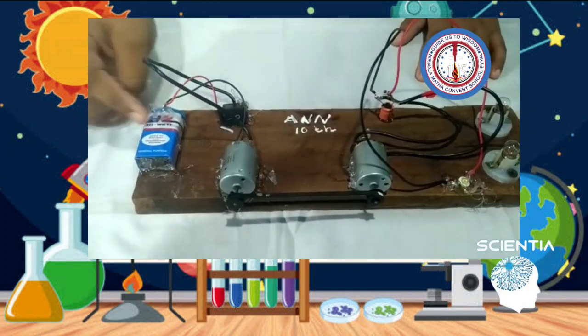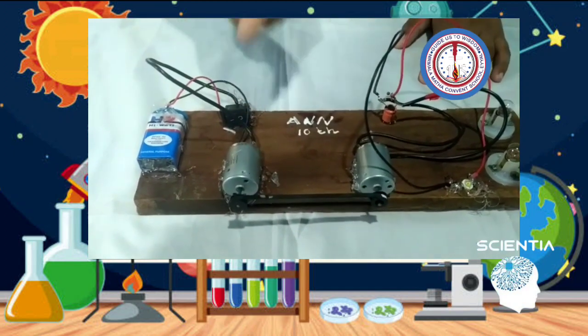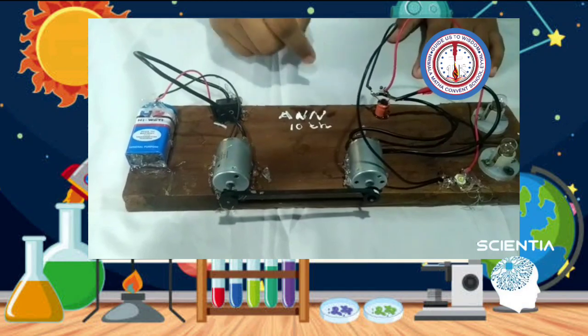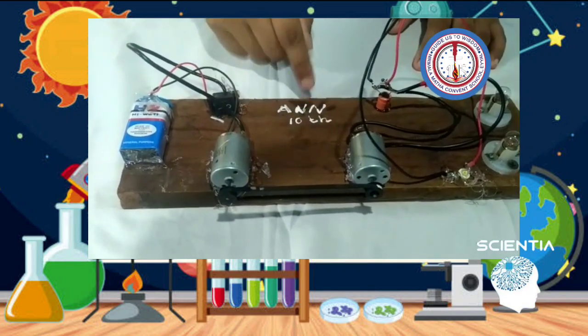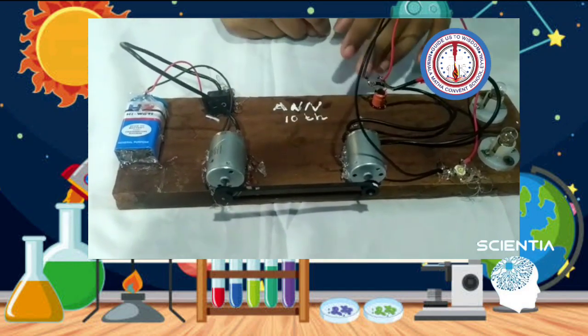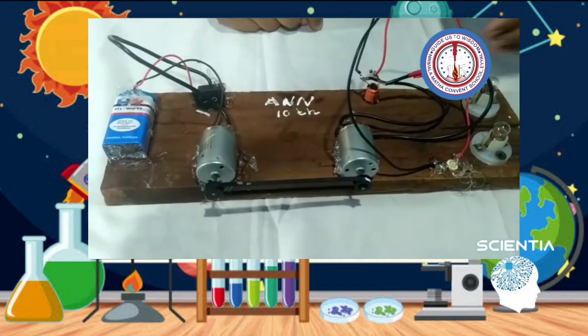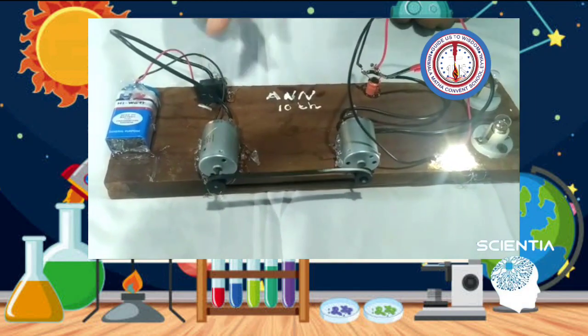From the battery I gave a connection towards the switch. From the switch I gave a connection towards this DC motor. From the DC motor to the second DC motor I only connected with a belt and no other systems. From the second DC motor I gave a connection towards the capacitor, and from the capacitor a connection is given to the battery bulb. So here let us see.